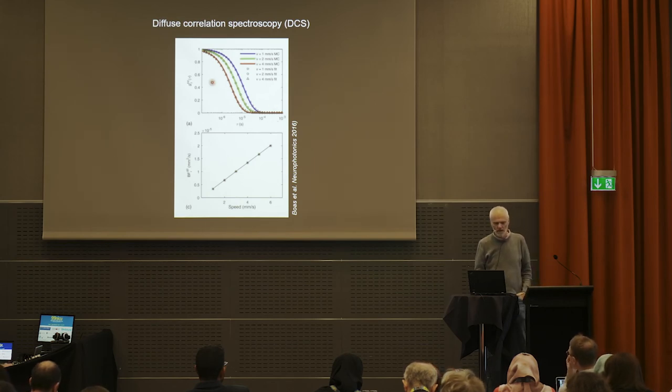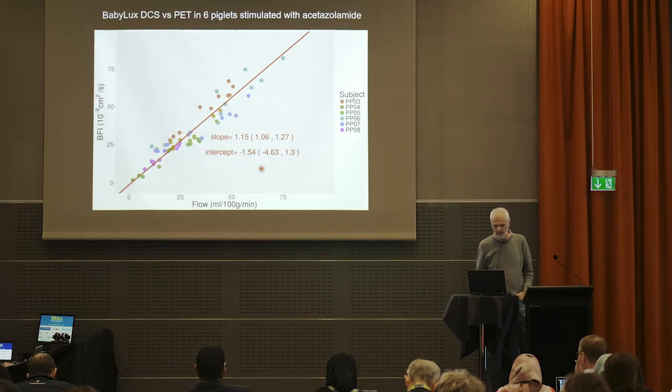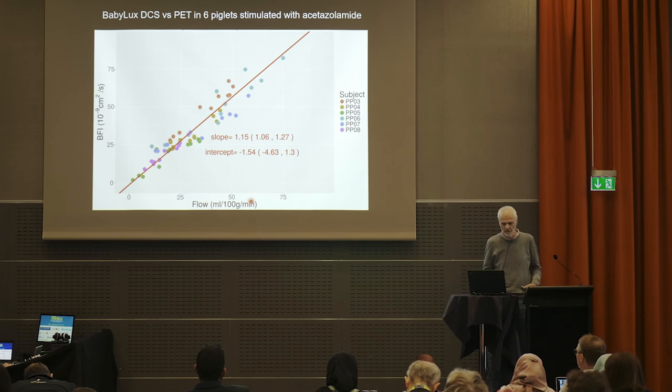This is an in vitro example, just to show you the principle, where there are small capillary tubes with blood flowing through, and when the blood flows fast, the coherence decreases faster, just to illustrate that this actually works in reality. Here you see that in an in vitro system, you can get a very, very precise determination of flow within your capillary tubes. So we used that in that instrument on piglets, where we measured blood flow with positron emission tomography, PET, which is a gold standard reference, and then with this blood flow index, and each color is a piglet, and you see this is pretty good.